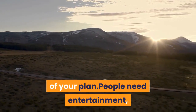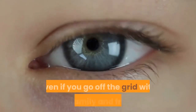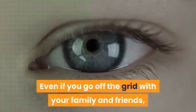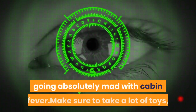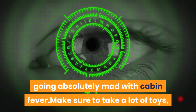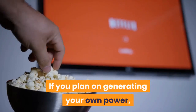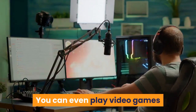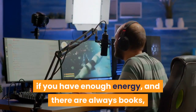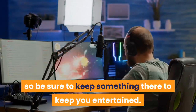People need entertainment, and it becomes vital whenever we are alone. Even if you go off the grid with your family and friends, you'll still want to have an escape of some sort to keep you from going absolutely mad with cabin fever. Make sure to take a lot of toys, board games, and card games. If you plan on generating your own power, take a TV and a ton of movies. You can even play video games if you have enough energy, and there are always books, so be sure to keep something there to keep you entertained.